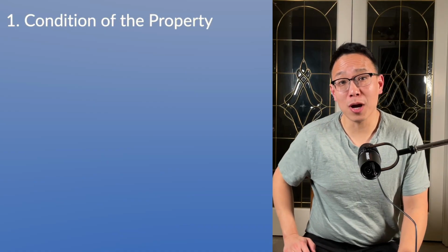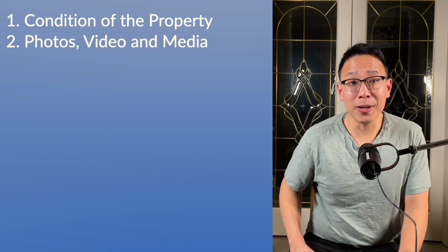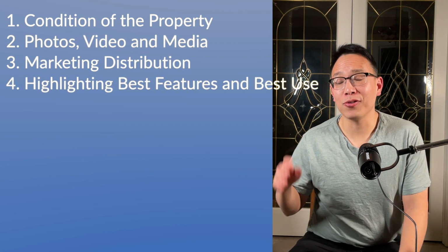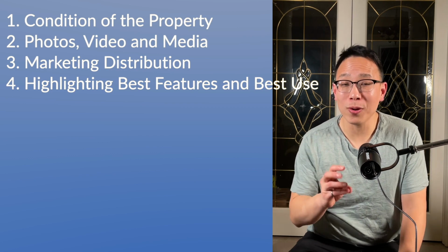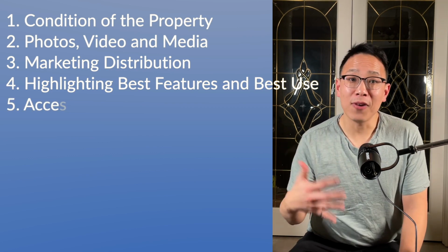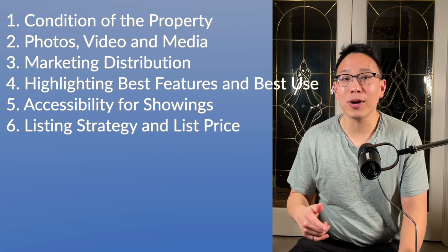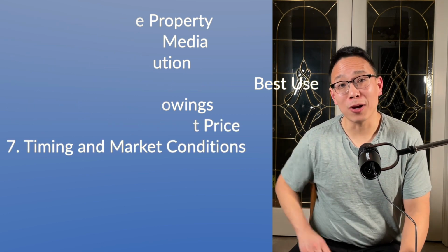The 7 factors to selling a home for the most money in the least amount of time are: 1. Condition of the property. 2. Photos, video, and media. 3. Marketing distribution. 4. Highlighting best features and highest and best use for the property and ensuring that that buyer submarket is reached. 5. Accessibility for showings. 6. Listing strategy and listing price. And 7. Timing and market conditions.